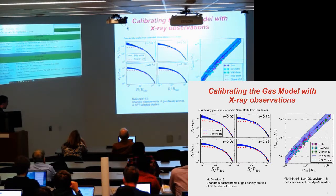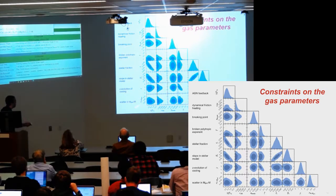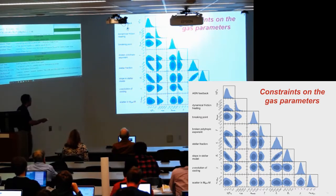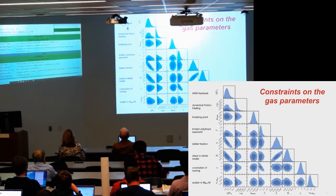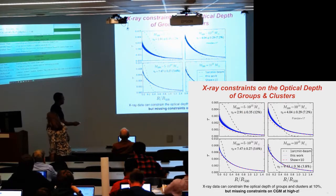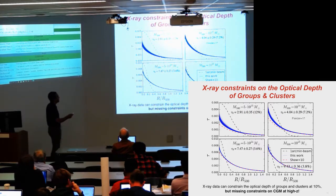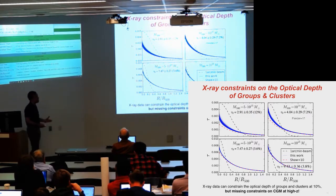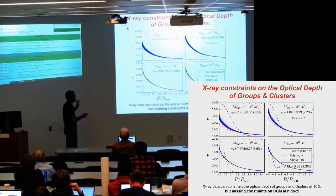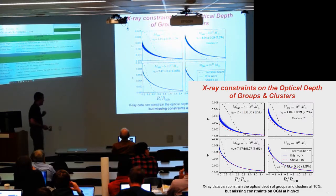If you put these data sets from the Chandra archive together, you can constrain the parameters of this model, including AGN feedback. The detail is not particularly important, but we're doing MCMC chains to constrain the combination of these models. The end result is that the optical depth of galaxy clusters as a function of radius can be constrained to something like 4% at high mass, and about 12% in groups of 5 times 10 to the 13 solar masses. So the existing X-ray observations provide very tight constraints on optical depth, better than the 20% that we need to actually do cosmology. If we're interested in doing cosmology using the KSZ effect and restrict ourselves down to 5 times 10 to the 13 solar masses, we can actually start doing cosmology.